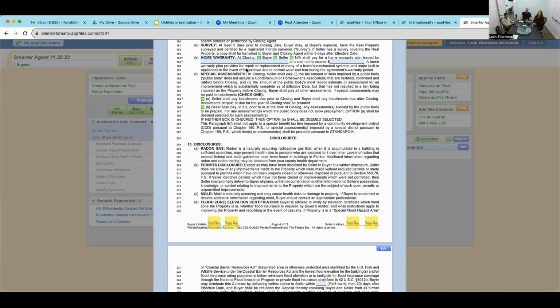Because warranties provide for repair and replacement. This is the huge word. Many homes, major mechanical systems, built-ins, appliances, even breakdowns that are caused by normal wear and tear, they still cover them. Pool equipment, things like that. Leaks in a pool. These things are expensive.